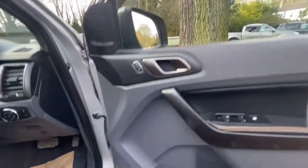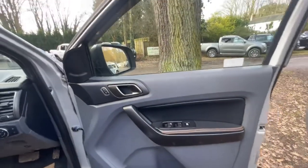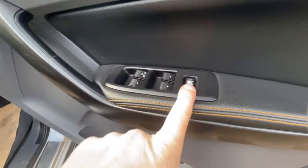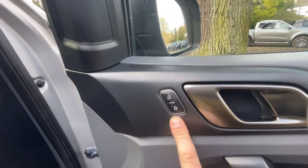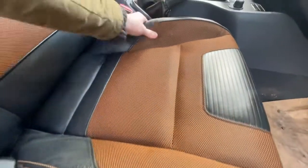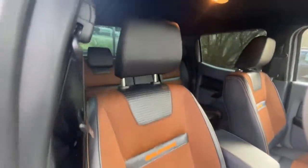So driver's side door card is in really nice clean condition. There's no damage, everything looks spot on. On the armrest you've got your electric windows x4 plus your electric mirror, electric window lock, sorry. Up above is your central locking. So driver's seat, bolsters are very firm, really nice condition, there's no damage.